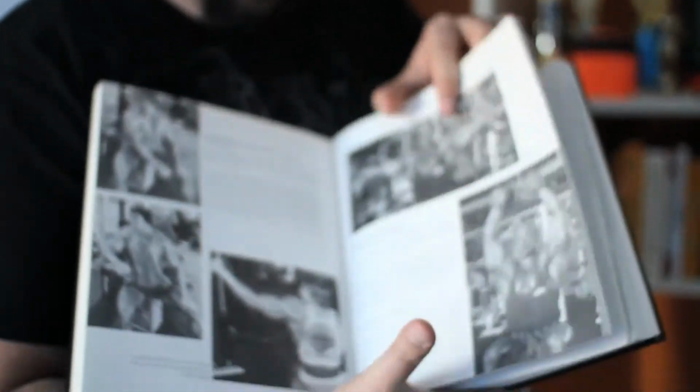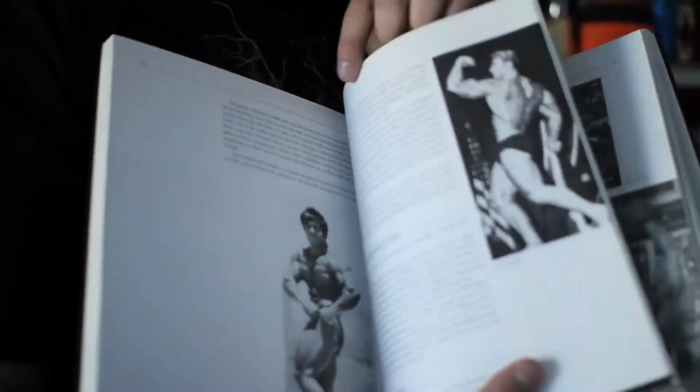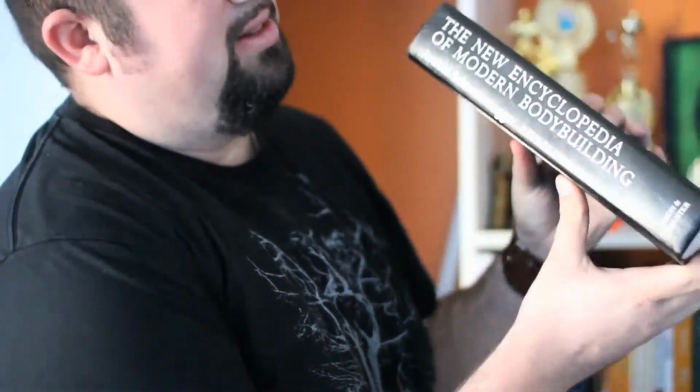So I found this book and it's kind of scary. It's all professional bodybuilder type people, most of them in Speedos. And this is The New Encyclopedia of Modern Bodybuilding, written by Arnold Schwarzenegger.